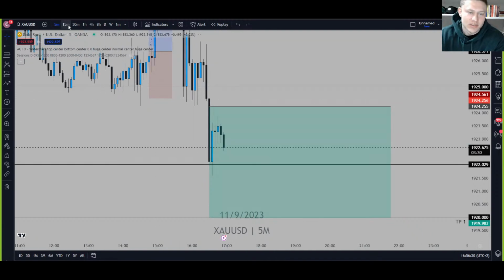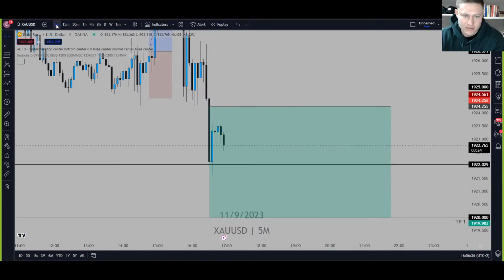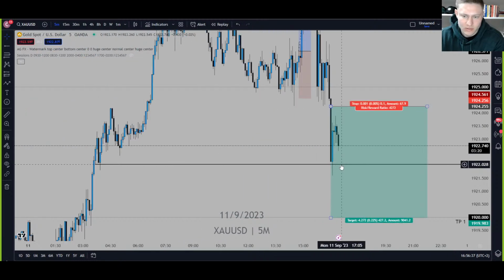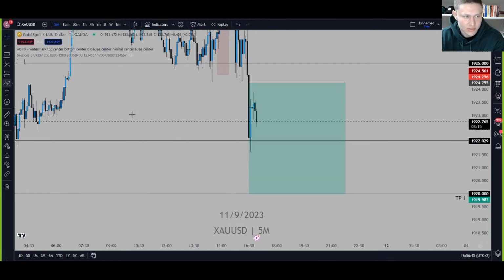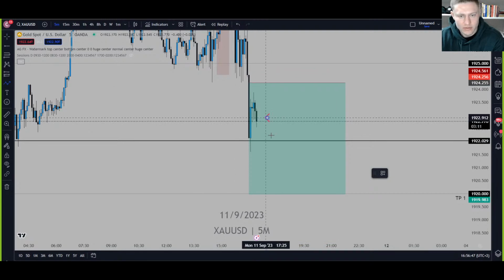Looks like you're starting to get the wick fill on the 15 there. But yeah, will we hold below 1922 coming into the new hour is the question, because we can easily come back into this level and reject.